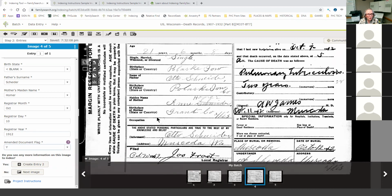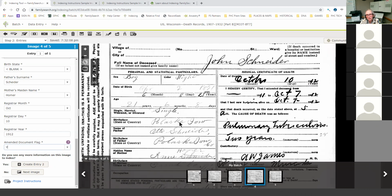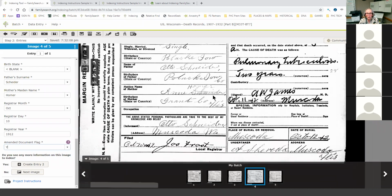Thank you. And one thing you should know about indexing is that after you index it, another person reviews it. That's really important because it helps to have an extra set of eyes. You forget to do things, like me not catching that there was an amendment there.